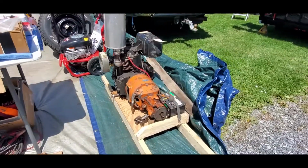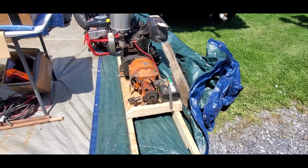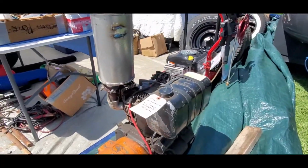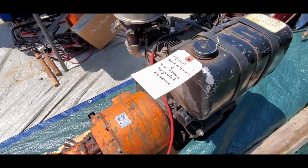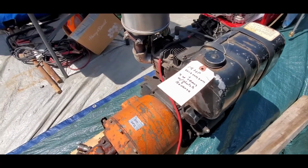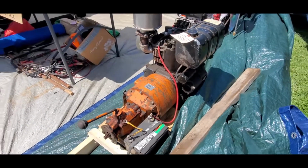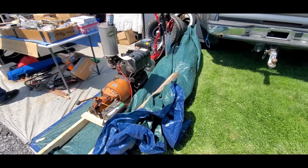I really... Oh, look at this thing. Oh, that is too cool. With the transmission. Look at that color. Jeez. 14 horsepower Wisconsin. I'm sorry. With 3-speed trans and clutch, with reverse. Let's see what they're asking on it. No price. That would be cool. That would be cool.